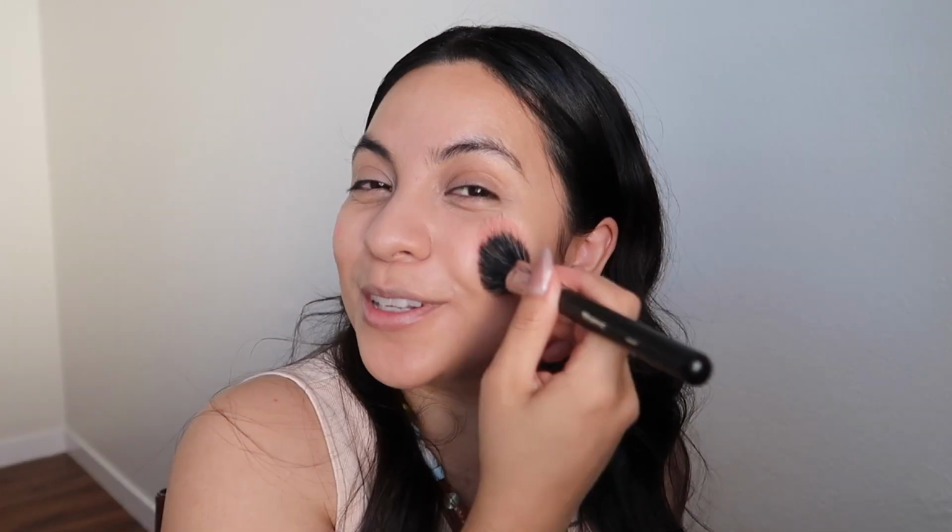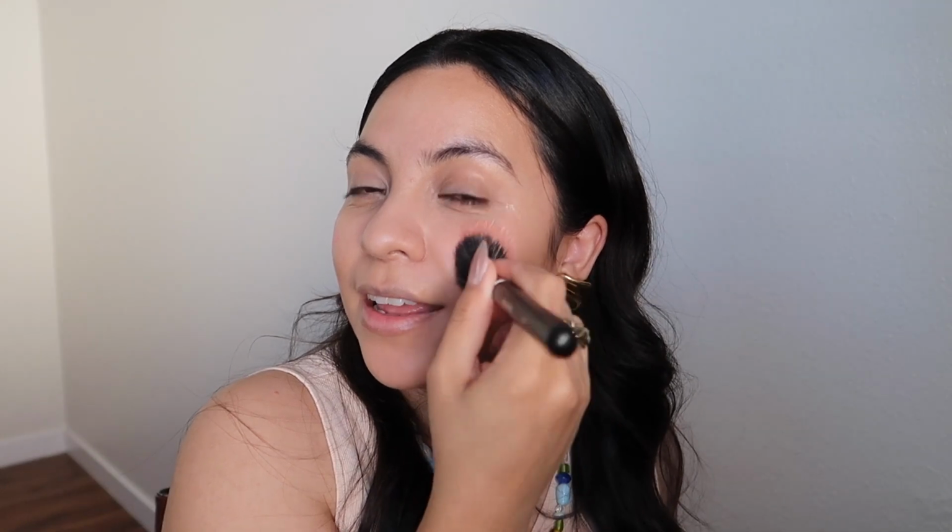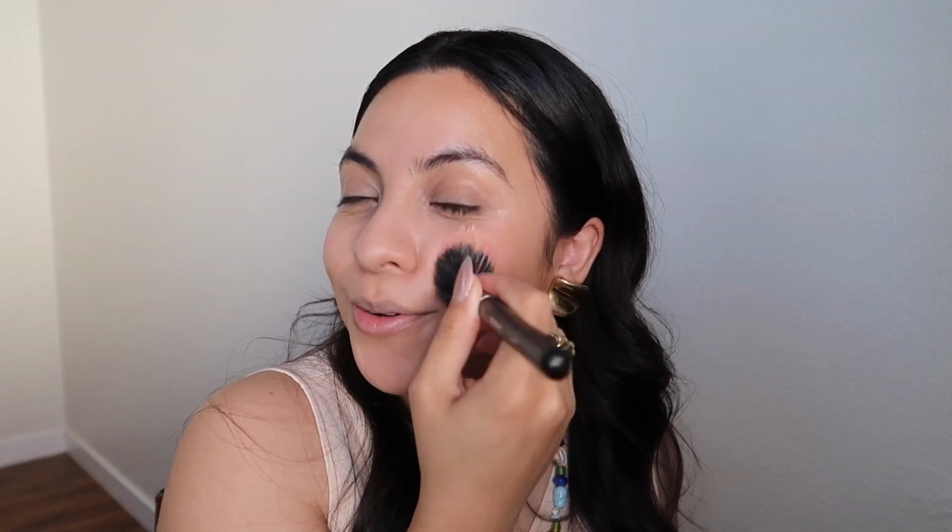And with that, I'm using the Morphe M427 brush. It's like a stippling brush. I'm going to smile and just go in, mix it around as I go. The glow, I love this.